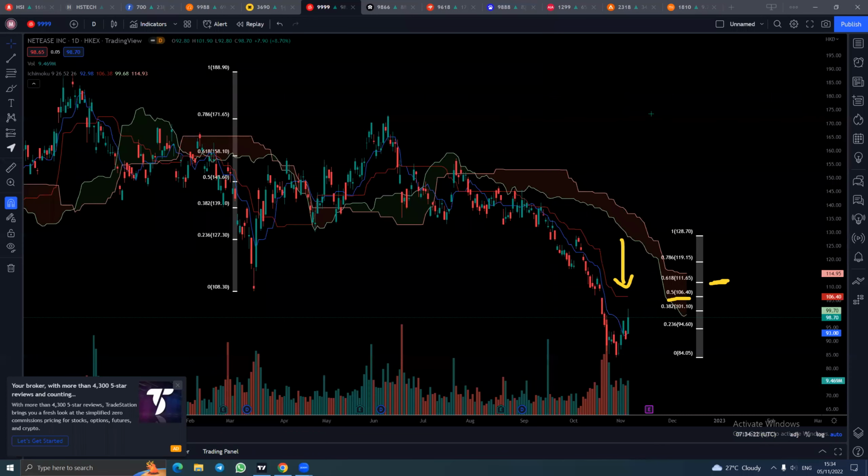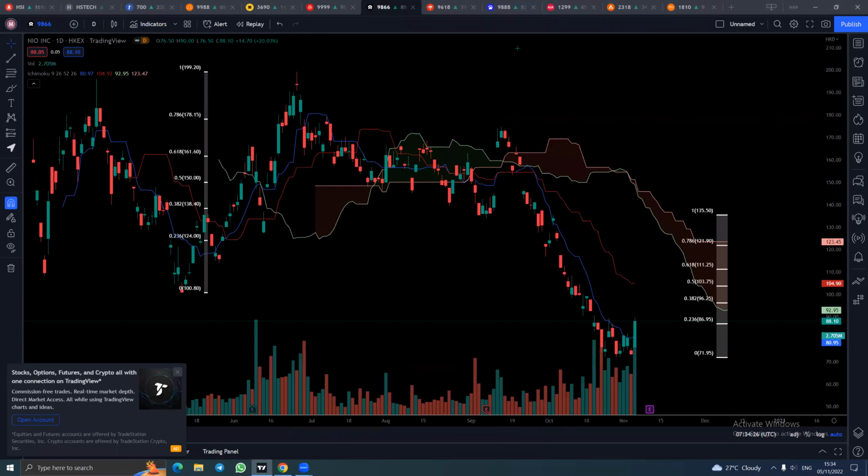Moving on to NIO. So for NIO, we managed to break out above this blue conversion line on this Friday itself. We acted as resistance on a couple of days, but we still have this red baseline here, and it's currently around 104, 105 levels. That said, previous support here will turn into a very strong resistance. So if we do rebound back up, it's likely for us to come back down lower unless we can cross up this potential strong resistance at 103 and 111 levels.